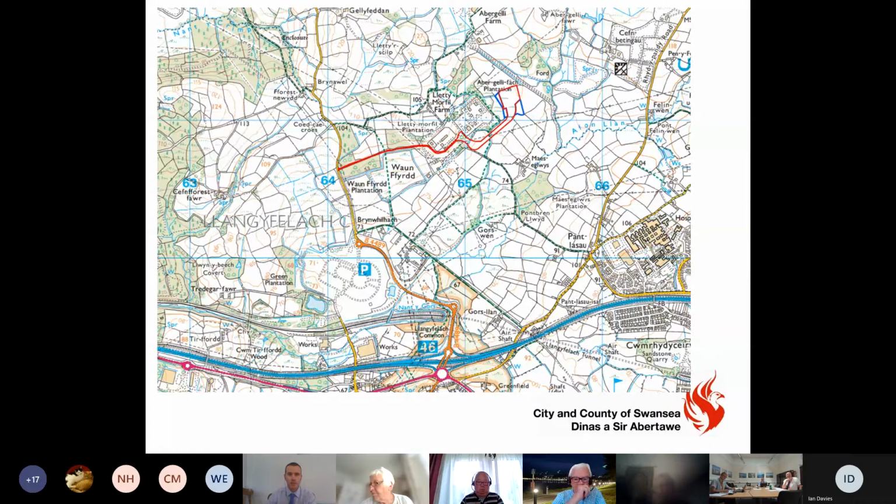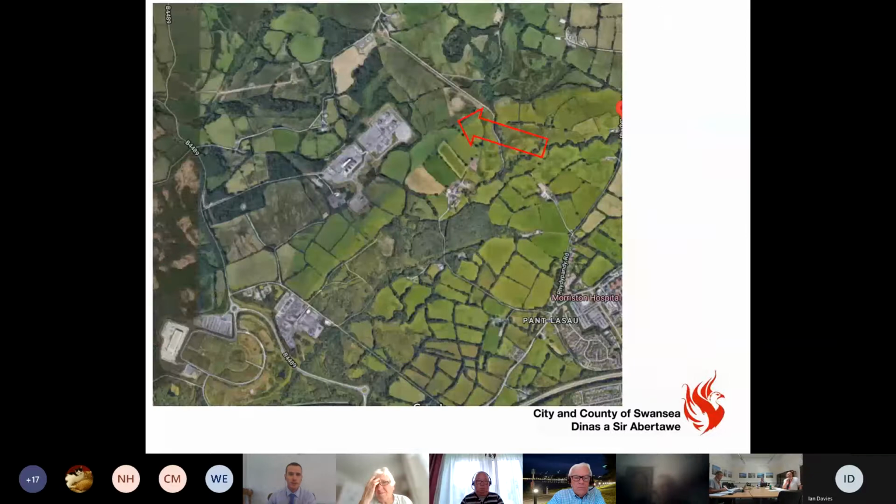So the proposal, as I said, is for energy storage and grid balancing. And will comprise 12 battery storage containers, 6 inverters, 2 transformers, an energy management system building, a 10-metre high firewall and other infrastructure. If you could go to the next slide, please, Ian. This is an aerial view of the site with the site indicated by the red arrow. The site itself is an agricultural field, but note the existing energy apparatus in the area to the west and the southwest. And Velindre Business Park is located in the southwest corner as well, as you can see there.